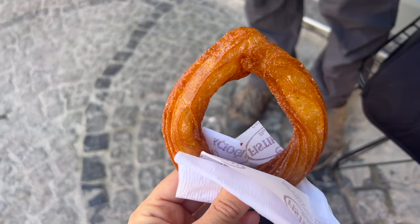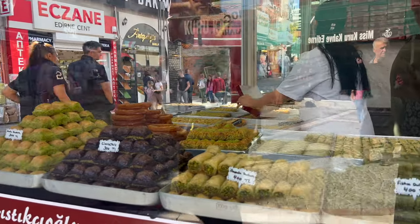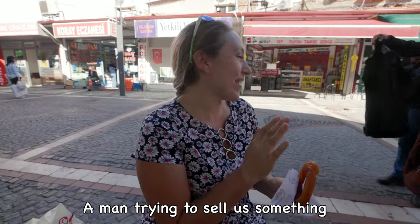And we also got some baklava-like things at this random store. I did zero research for this. I'm usually, like, researching food to death. No, thank you. No, thank you. So yeah, I'm gonna give this a try. See.